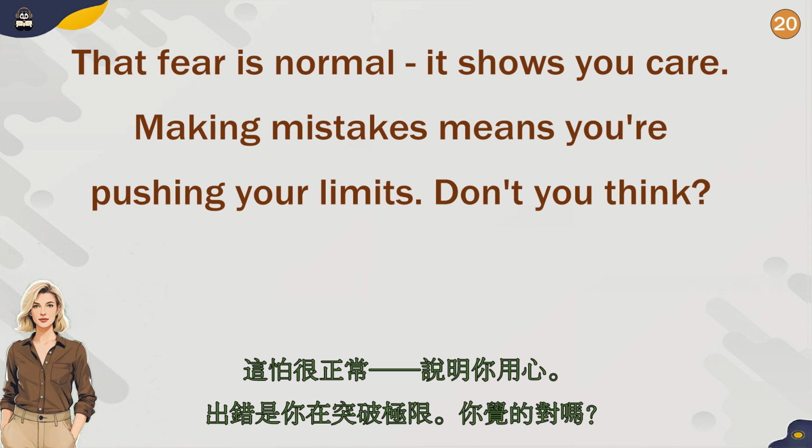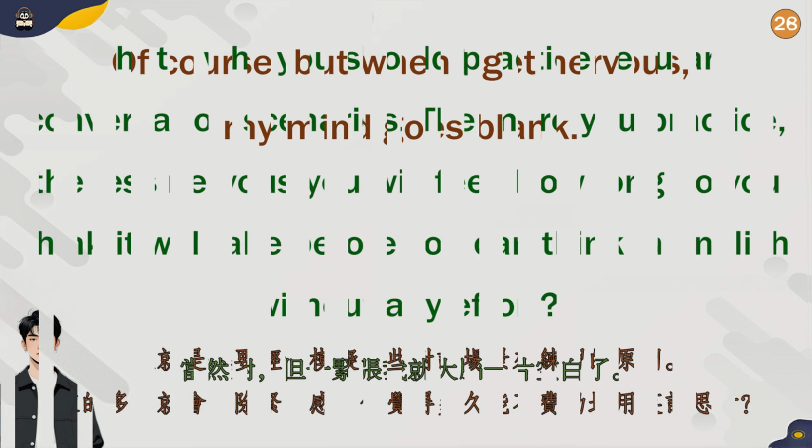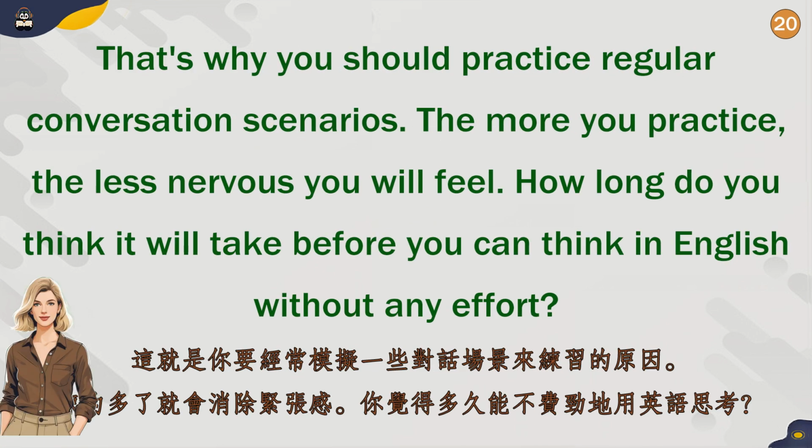That fear is normal. It shows you care. Making mistakes means you're pushing your limits, don't you think? Of course, but when I get nervous, my mind goes blank. That's why you should practice regular conversation scenarios. The more you practice, the less nervous you will feel. How long do you think it will take before you can think in English without any effort?